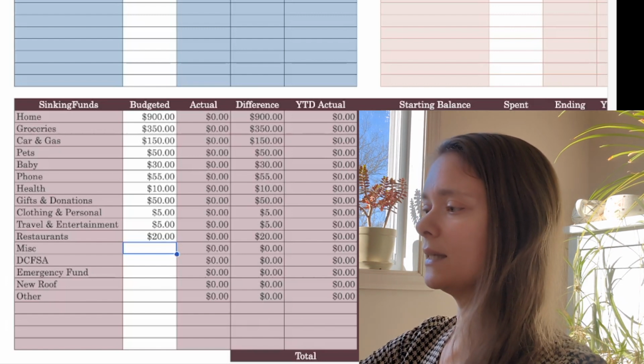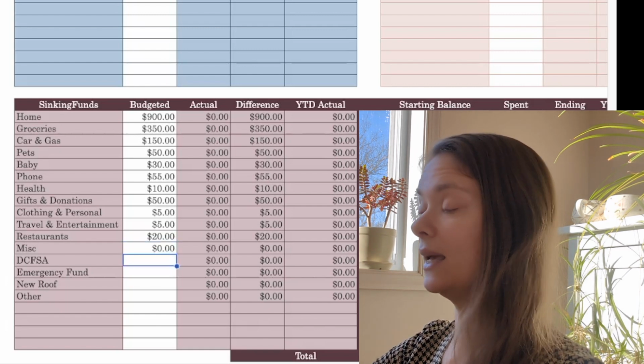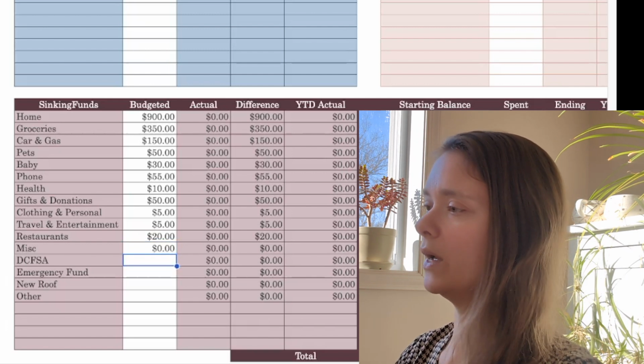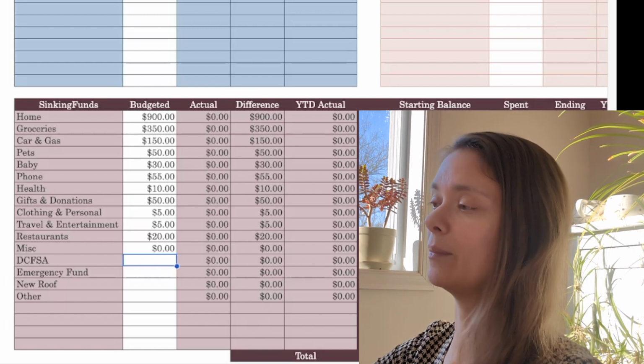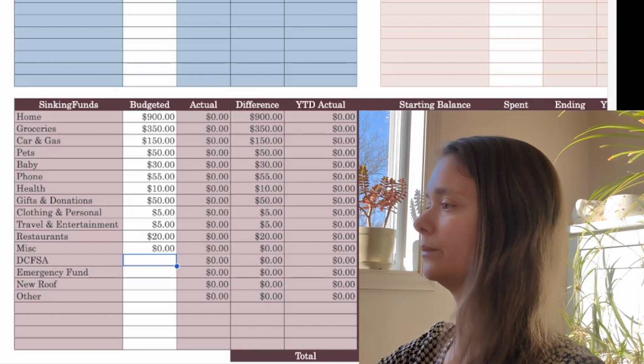For miscellaneous, I'm not budgeting anything for that category. That's really just anything that doesn't fit into any of my other funds, which rarely ever happens. It did not happen at all last year because I have so many funds now.